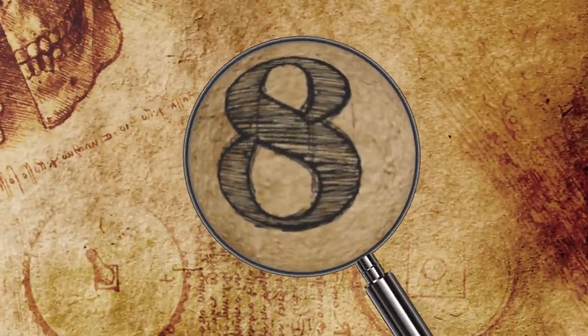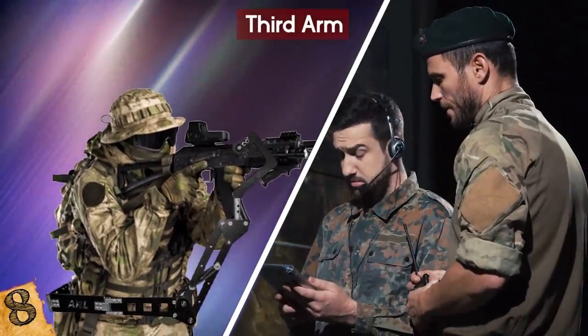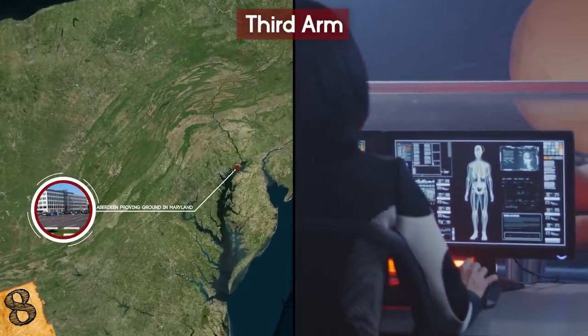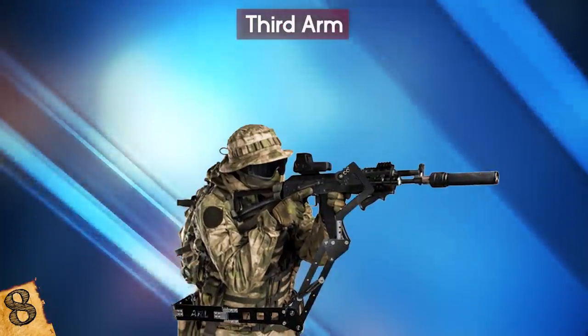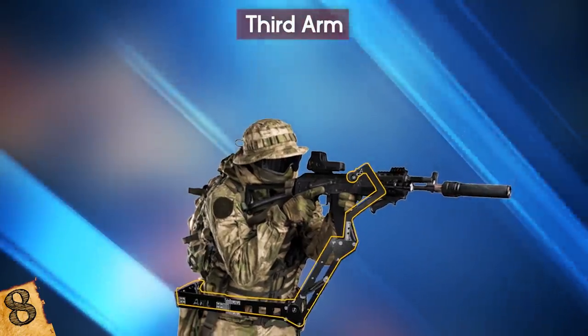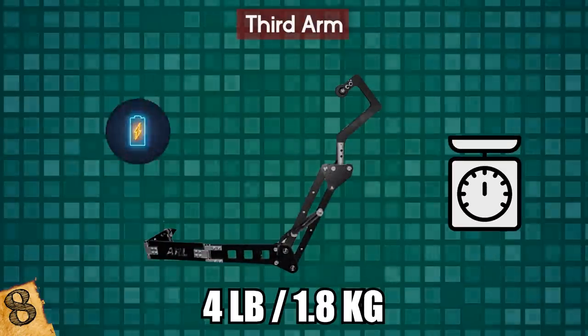Number 8. Third Arm. The Third Arm is the product of a shared vision between engineers from the U.S. Army Research Laboratory at Aberdeen Proving Ground in Maryland, whose goal was to improve soldier lethality. It relieves a soldier's arms of a weapon's weight by stabilizing the weapon and evenly distributing its weight. The prototype weighs just 4 pounds and works without batteries.